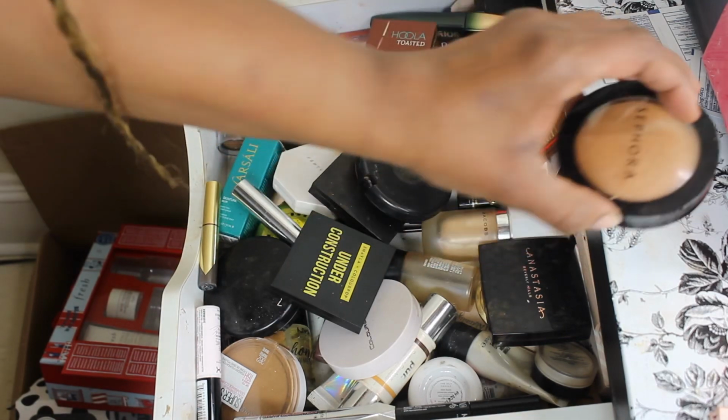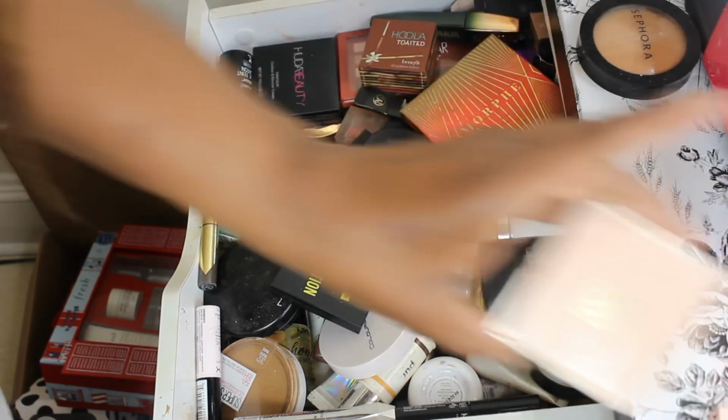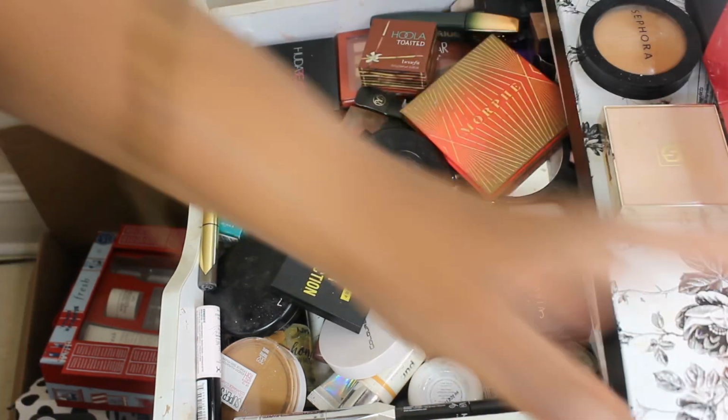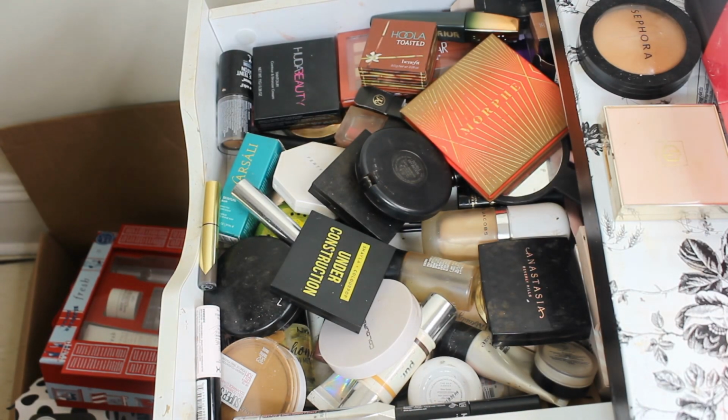So this is something that's definitely going to stay in my everyday, along with the Jouer. I'm going to keep that in my everyday collection as well. But the other stuff I do want to put away, so that way if I'm reaching for a blush I can switch it up, because I do have some full blushes. You'll see a little bit later I still have the same acrylic container, so I want to try to organize that a little bit better. You'll see all that towards the end of the video.